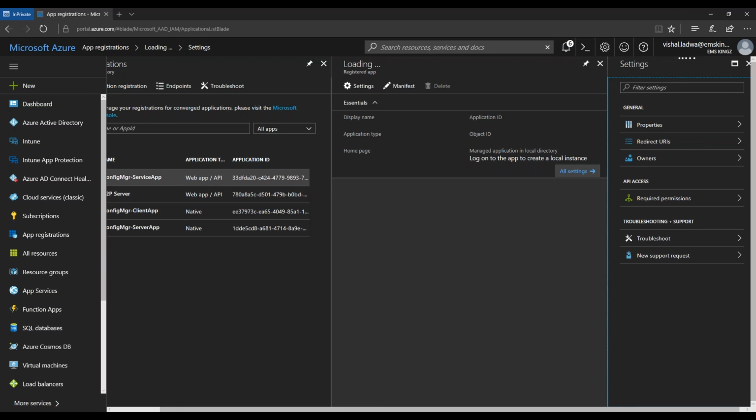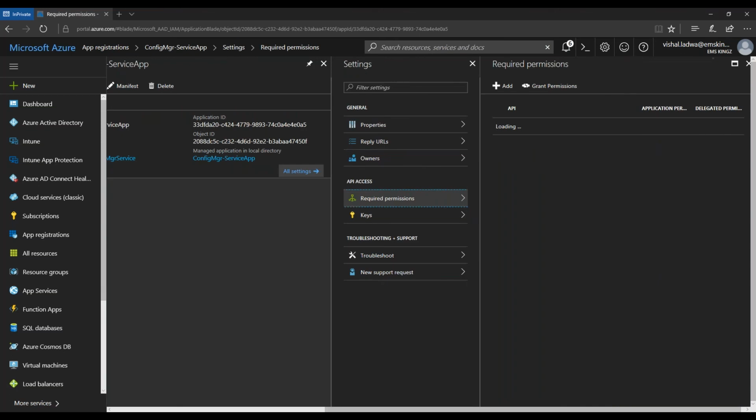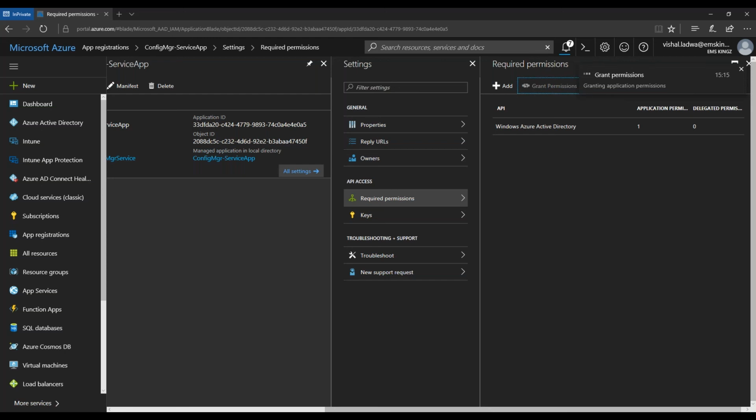So we'll hop back onto the Azure portal, and we'll go into the app registrations blade. It decides to load eventually, and then you can see your client app that you've created here and your service app. So what you do is go in there, and you need to grant some permissions basically. Once that decides to load, we can go to the required permissions. There we go.